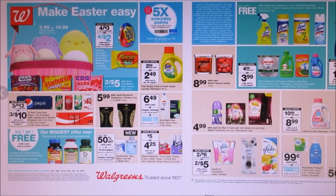Here we got the CeraVe. They're going to be buy one, get one 50% off. We have a $5 off of 2 coupon in the Walgreens booklet. Plus, there is coupon savings in the Sunday's paper, so we will be getting coupons for that.